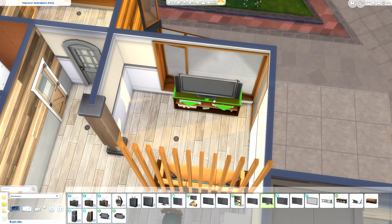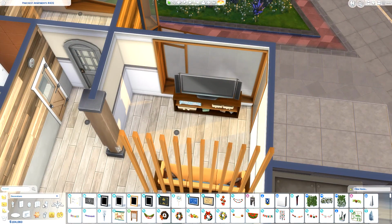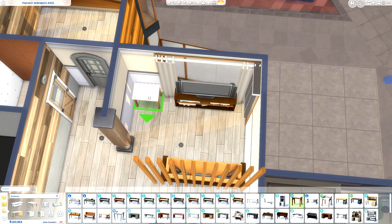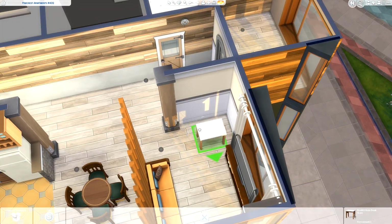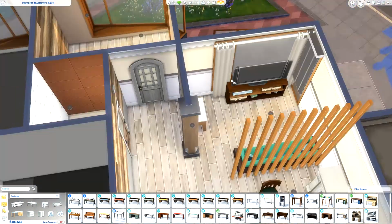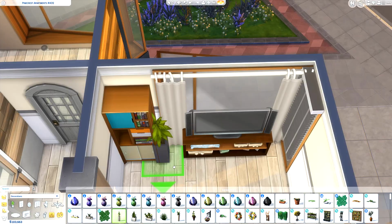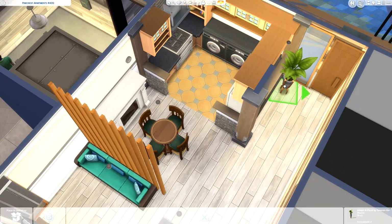So here is the living room area. As I said before, I can't really place lots of stuff here. He would probably need to move to another apartment if he has children, because this is a very small space, but it fits two people, as this apartment has only one bedroom. So it should be okay for two Sims, or even when they have a baby, but they won't have a nursery room or anything like that.